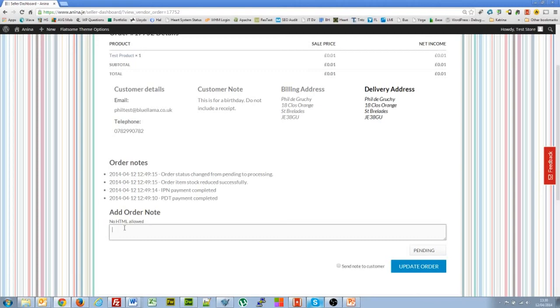If you communicate with the customer just by replying to their order email, then that's kind of doing things outside of the database, so none of that information is kept. So it really is best to do it here, and we would always recommend that you make communication via this dashboard here. So you have these different statuses here: pending, processing, refunded, cancelled.